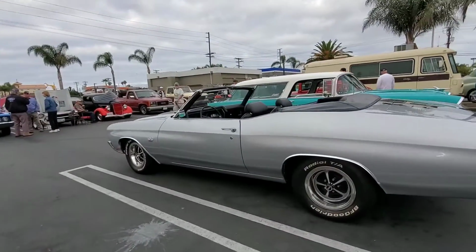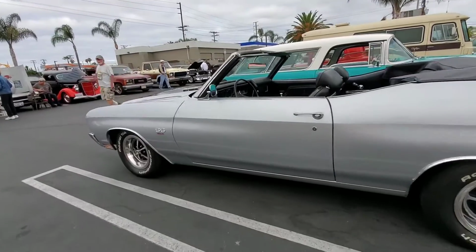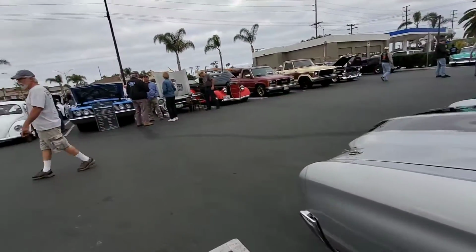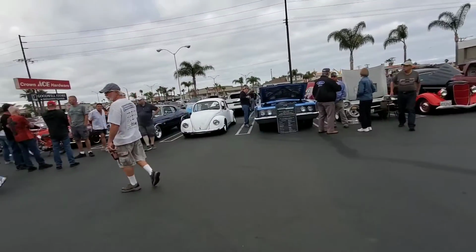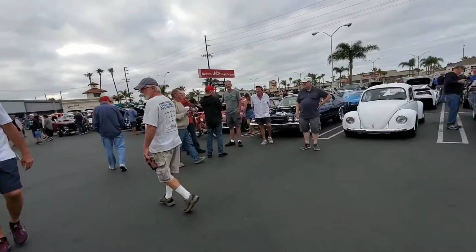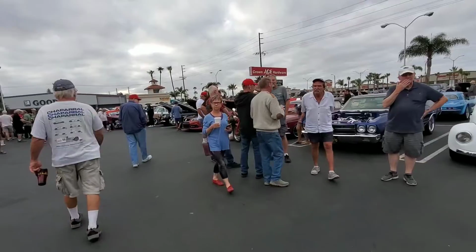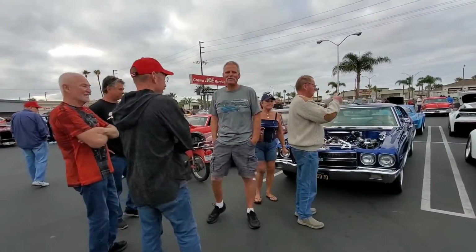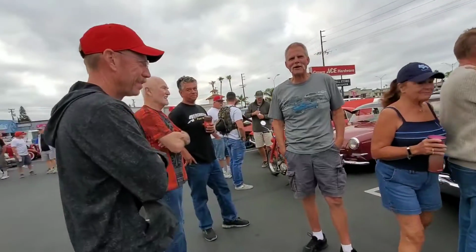And here is a '70 SS454. Callan Junction. Let's not get too far ahead of ourselves. Let's get back over here, see who we got. There's Mr. Dano. Oh, there's Tall Mike, making his debut with his Wicked 70, showing up at Dona Derelicts. He got a partner in crime, Neville, over there.